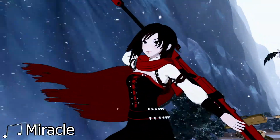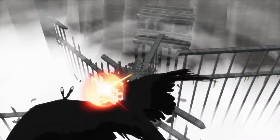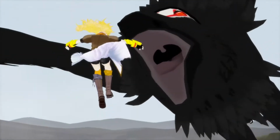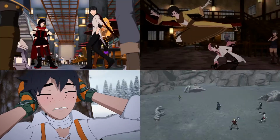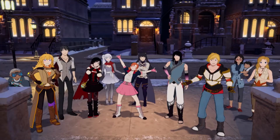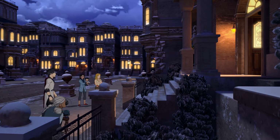The animation for RWBY has had its ups and downs over the years. As I've stated before, the action animation was the primary focus for the early volumes, while more recent volumes put more emphasis on the character and non-action animation. RWBY Volume 6 seeks to better the balance between the action and character animation, all the while doing pieces of animation they've done in some shape or form before, but better.